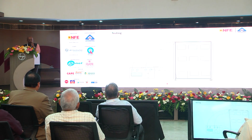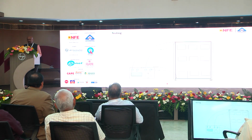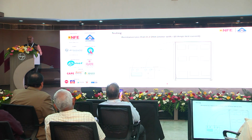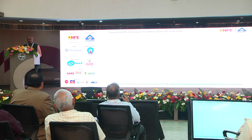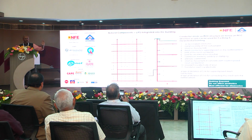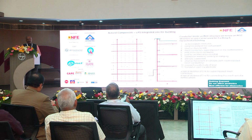So the important parameter here is the continuity resistance. 200 milliohm is the continuity resistance, with a meter with a test current of 10 amps that you should apply and test. So this is the last slide about the external lightning protection system. The external lightning protection system is to protect the overall structure of the building.